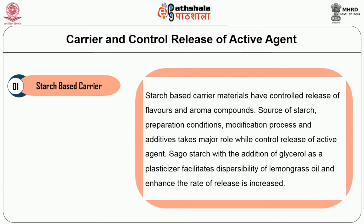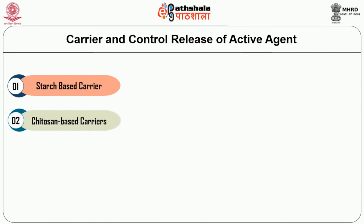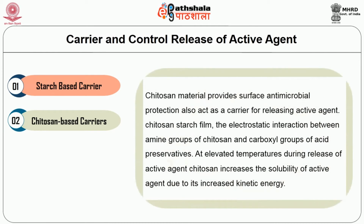Sago starch with the addition of glycerol as a plasticizer facilitates dispersibility of lemongrass oil and the rate of release is increased. Chitosan based carriers. Chitosan materials provide surface antimicrobial protection and also act as carriers for releasing active agents. Chitosan starch film. The electrostatic interaction between amine groups of chitosan and carboxyl groups of acid preservatives.